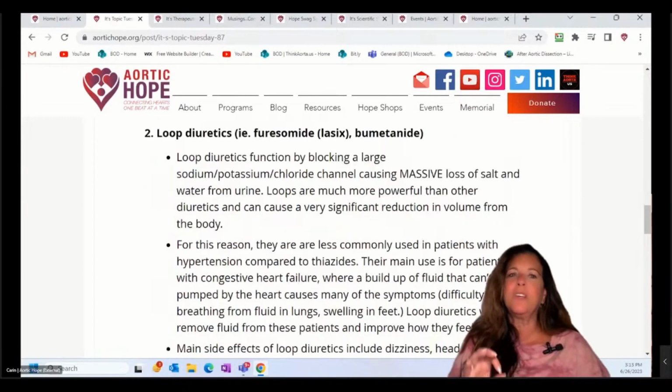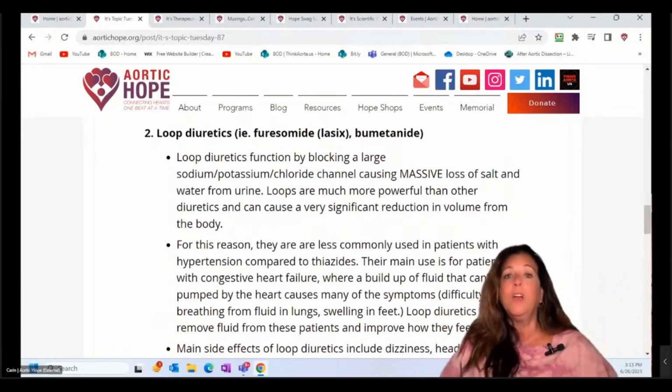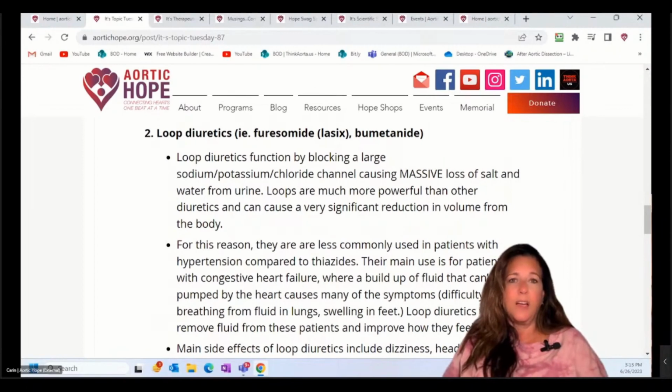For this reason, they're less commonly used in patients with hypertension compared to the thiazides. Because think about that. If you're losing all of this volume, you could potentially see, I would suppose, a significant drop in your blood pressure. So their main use is for patients that have congestive heart failure, so that really helps in getting that extra fluid off and around your heart.